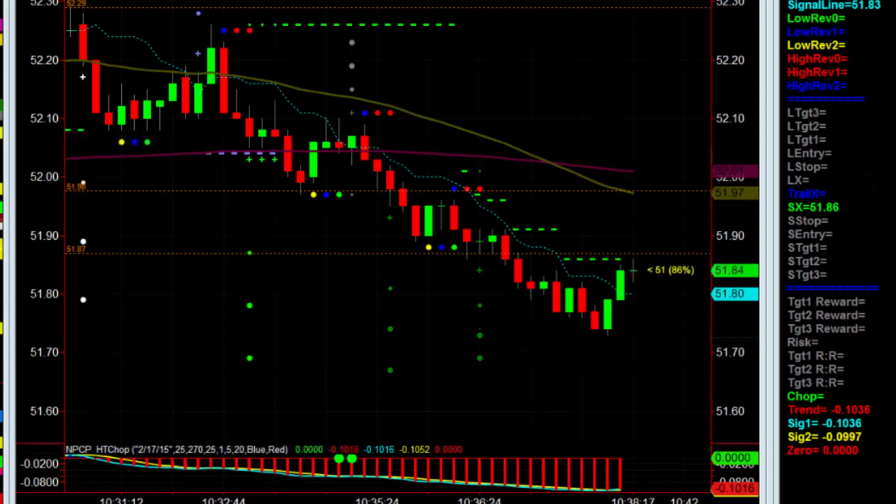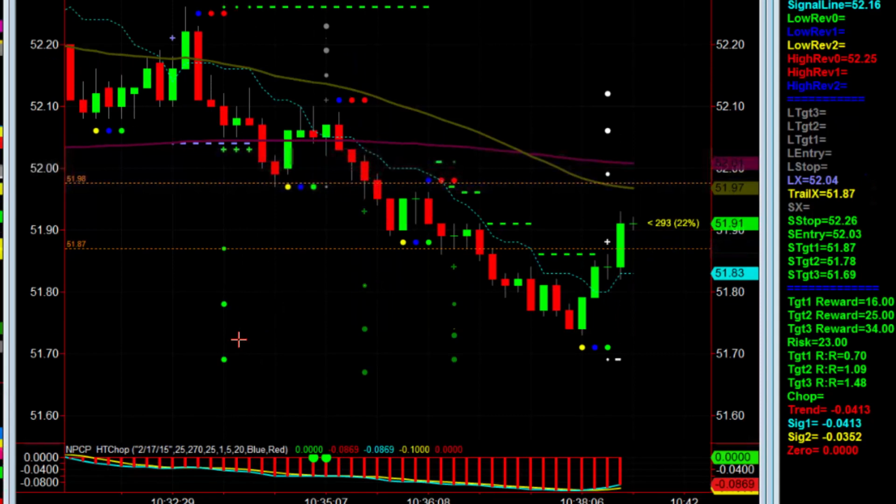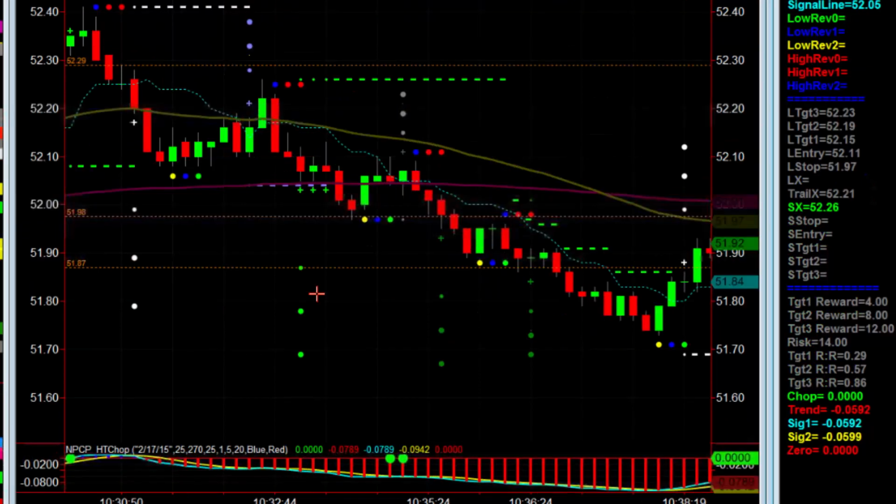Order filled. Stopping out. Not quite able to get to target 3, but a really nice 25 tick move to target 2. And not a bad trailer. And that's power of quitting for me. Curious how you guys ended up.